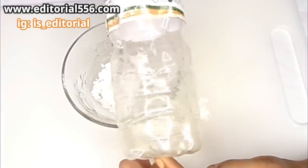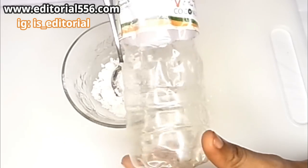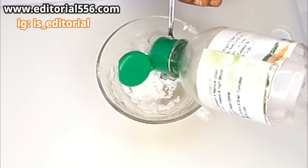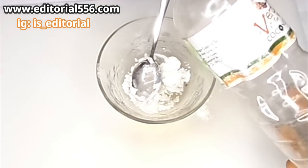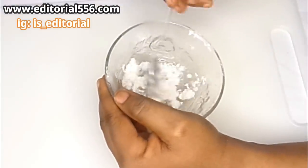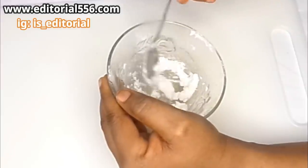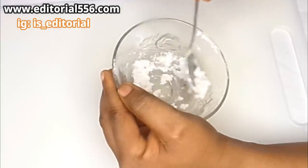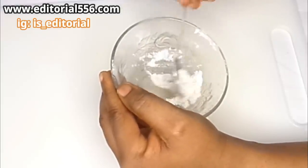Alright guys, so when it comes to the teeth, you need coconut oil. Do you know why? Coconut oil helps so that the baking soda would not be too abrasive to the gum, and it also helps to remove all germs and bacteria causing your mouth to smell. So that's why you'll be needing coconut oil. After that, you would mix it together.